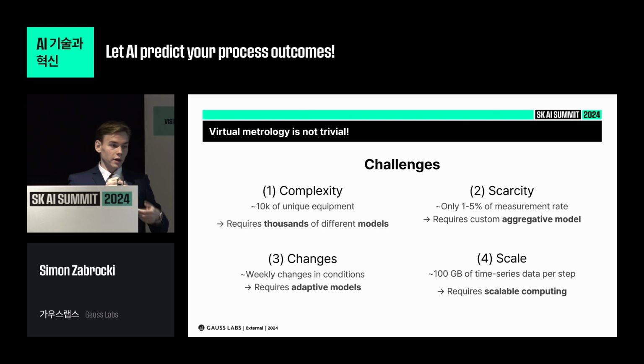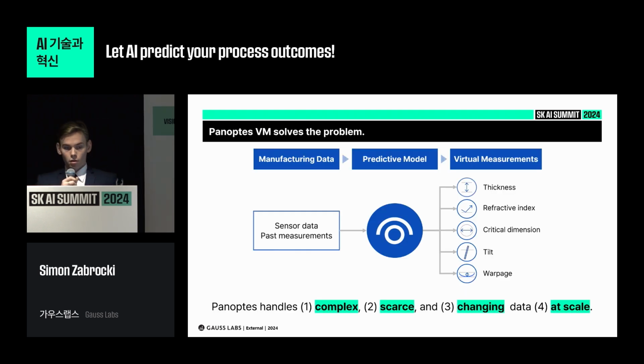And then finally, a challenge which is common in many machine learning problems is the scale. We have thousands of steps. Each step creates time series data, actually time series of time series data, with various sampling rates and sampling frequencies. And so you get data that you cannot just open in, let's say, your Jupyter notebook and try to do some analysis with. You need to have some sort of scalable computing. So this is why Gauss Labs built Panoptes VM, Panoptes virtual metrology, to solve this problem.